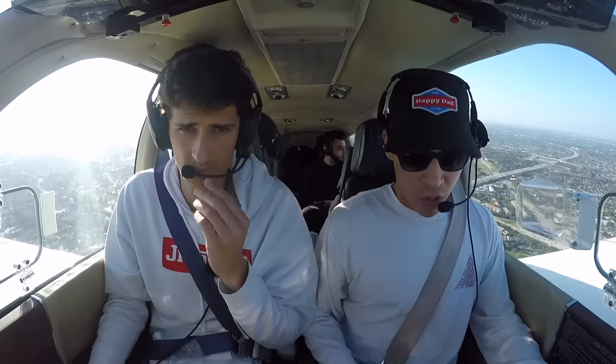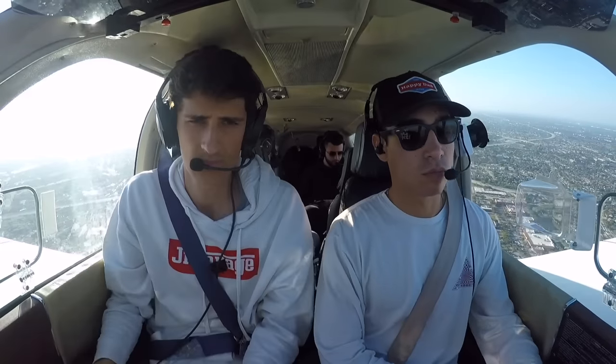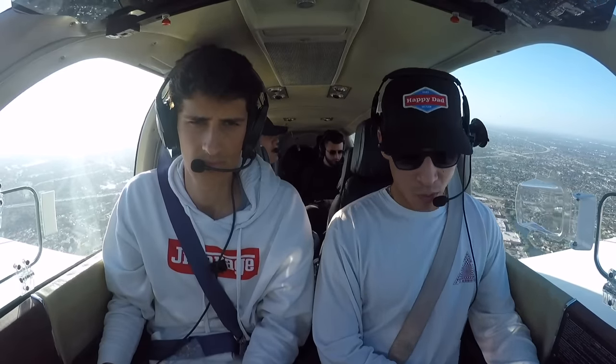Departure, Bonanza 772 Mike, climbing 10-5. 72 Mike, radar contact. Continue climb, maintain below 3,500 for now. Climb out below 3,500.